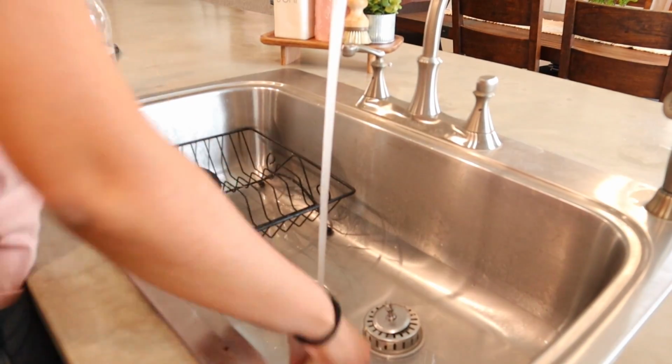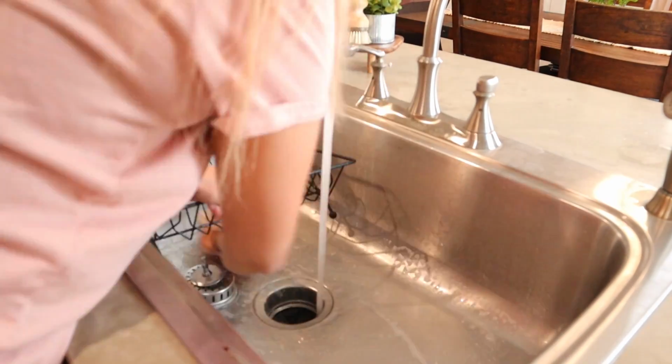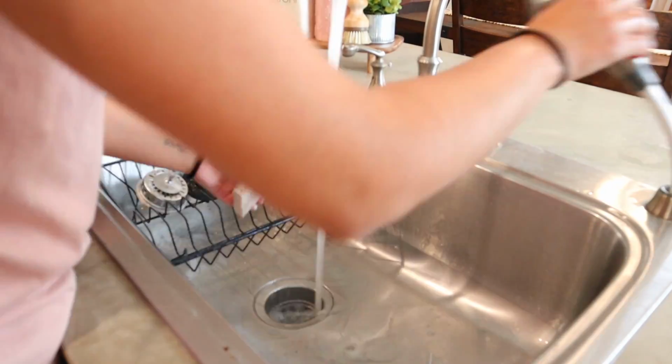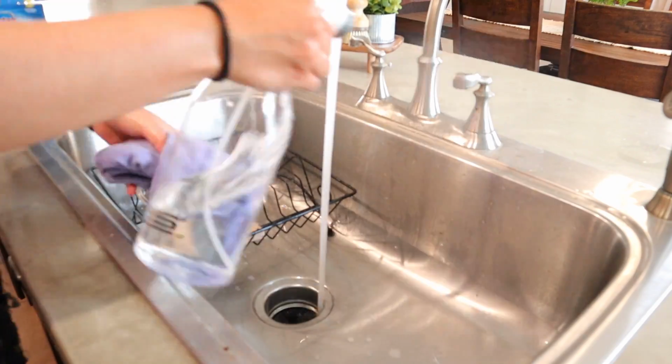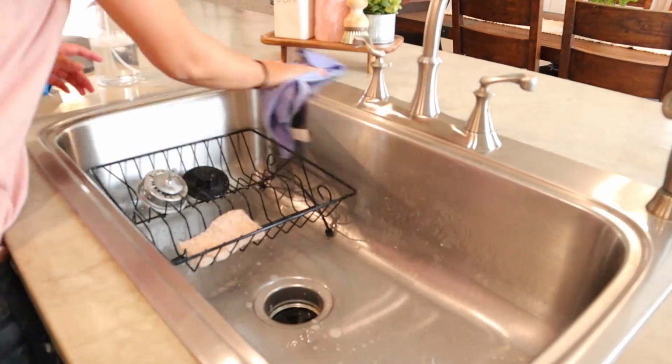So after I washed up all the dishes, I went ahead and wiped down my sink with some soap and some water, and then I am going to use a garbage disposal pod. And basically all you do is you put it in the garbage disposal and it cleans it out.